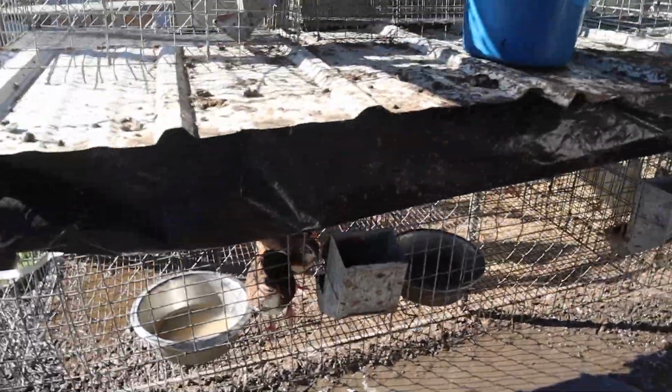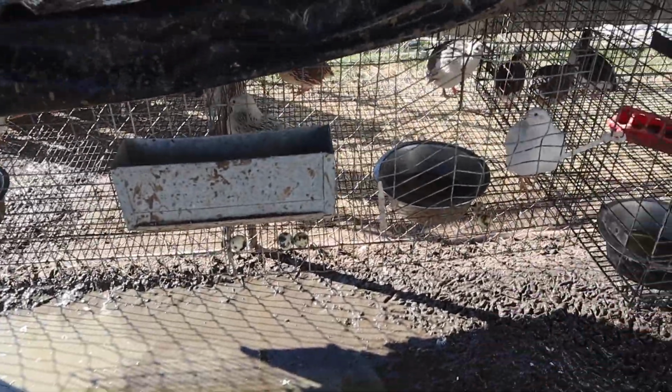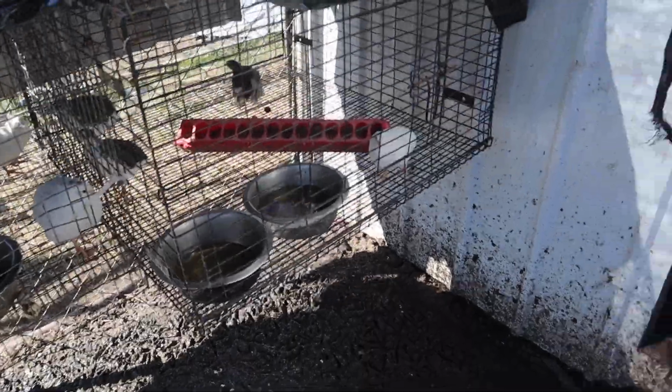I've also been mixing it in with my quail feed, and it has actually helped boost them as far as them wanting to lay. They lay a lot better than the little grow outs.